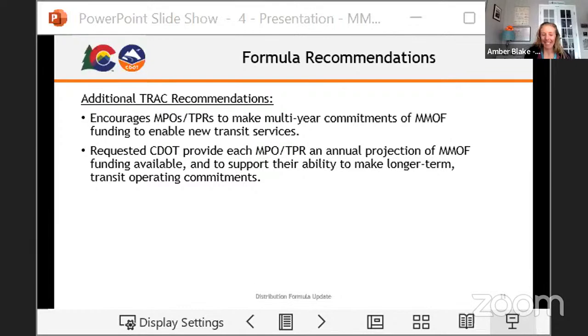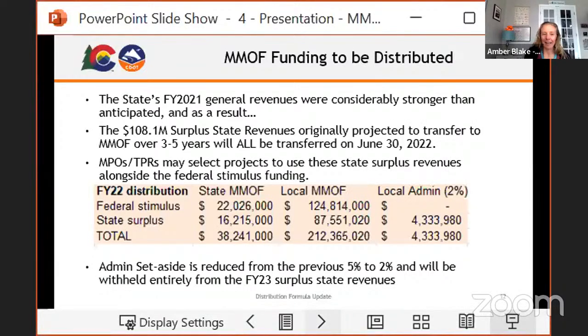Next slide, please. Okay, so MMOF funding and how it will be distributed. Rebecca, are you going to take this slide?